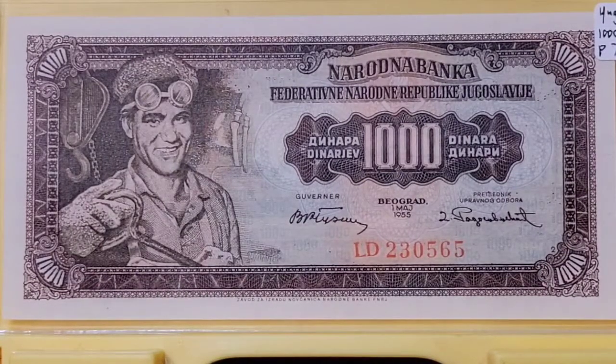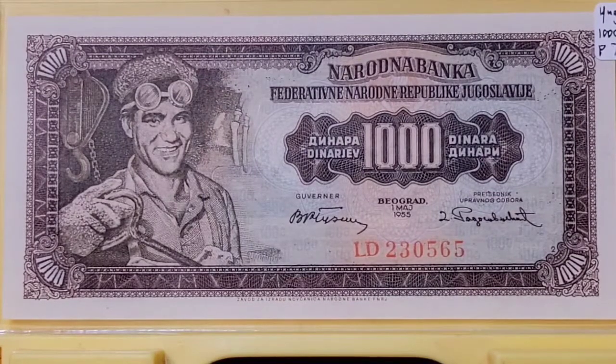And I'm not sure why banknotes of Yugoslavia have never been popular where I'm from. It may just be the difficulty in reading some of the languages that are on here. It may be that simple. But let's go ahead and discover what I found out while I was researching this note.